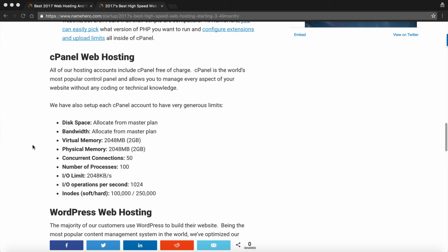As I scroll down here, each one of our cPanel accounts comes with very generous limits. A lot of hosting companies will govern these so that if you start to get the least bit popular, you'll have to upgrade. Well, at NameHero, we're very generous. We give each cPanel account up to 2 gigabytes of virtual and physical memory. So you really have a lot of room to grow before you have to upgrade to a managed server. We pride ourselves in doing that.